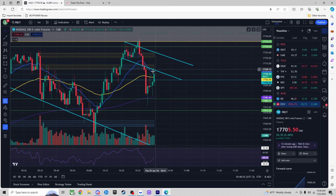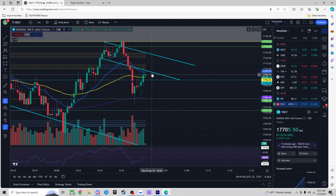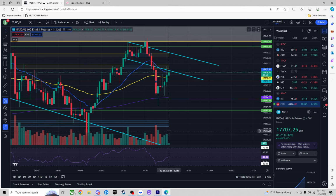Now that we're starting to push over the 20 and the 60, the biggest thing we want to see here is for the buyers to hold it at least over that. Close the candles. Not really worried about the wicks. I'm more so worried about the body. You see that body slowly increasing. It's a nice ramp, yeah.